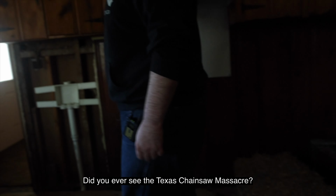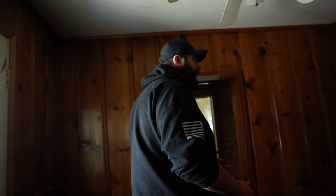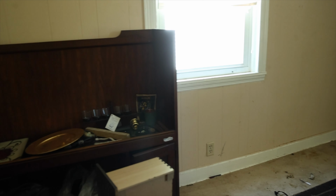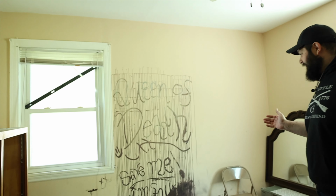You ever see Texas Chainsaw Massacre? Yeah, this feels exactly like it. This is the Texas Chainsaw Massacre house. This is some kind of creepy foyer. These carpets are soaked. There's water coming in from above and below. This is a nightmare. So this is one of their bedrooms. The smell in here is so much weirder. They have so many chemicals in here to try to cover and mask it. There's bugs going on in here. There's flies. This house is awful. This is like getting demonic in here now. Oh my God.